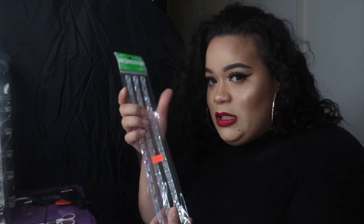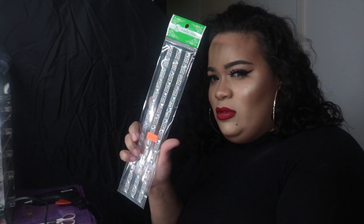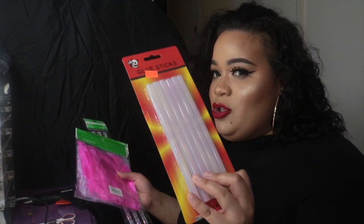And then the accessories that you're gonna go ahead and put on the ugly sweater. For me, I got little jewels. I got feathers in lilac, in pink, and of course you need your glue for your glue gun. So I'm gonna make mine a pretty ugly sweater because I don't want her to be that ugly, I just want her to look funky, you know?